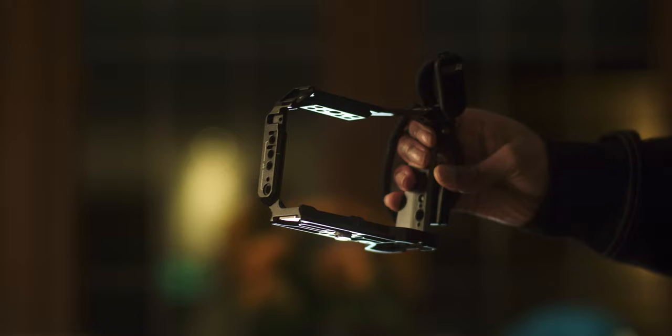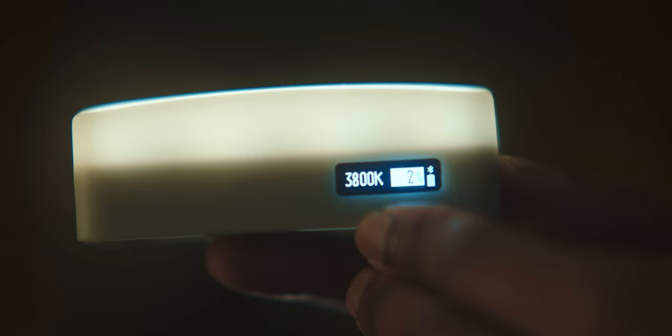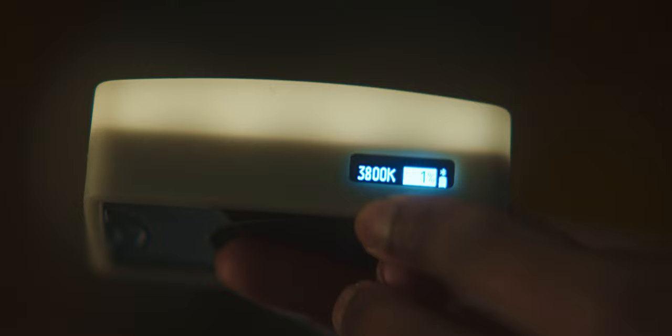The Aputure MC light. When I bought this light, I thought this is going to be one of those purchases that I never used. However, I can't tell you the last shoot that I've done where I've not used this light or it's not come in handy. The Aputure MC light is small, which means it can go anywhere.